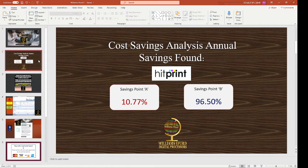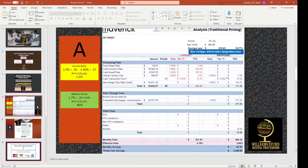Option number B, or savings point B, is 96, yes, 96.5% savings on top versus who you're currently using right now, of course, QuickBooks Online. It's called a cash discount surcharge program, is what that is essentially called. And we're going to go over both of those with you right now and let you know how that cost savings analysis breaks everything down.